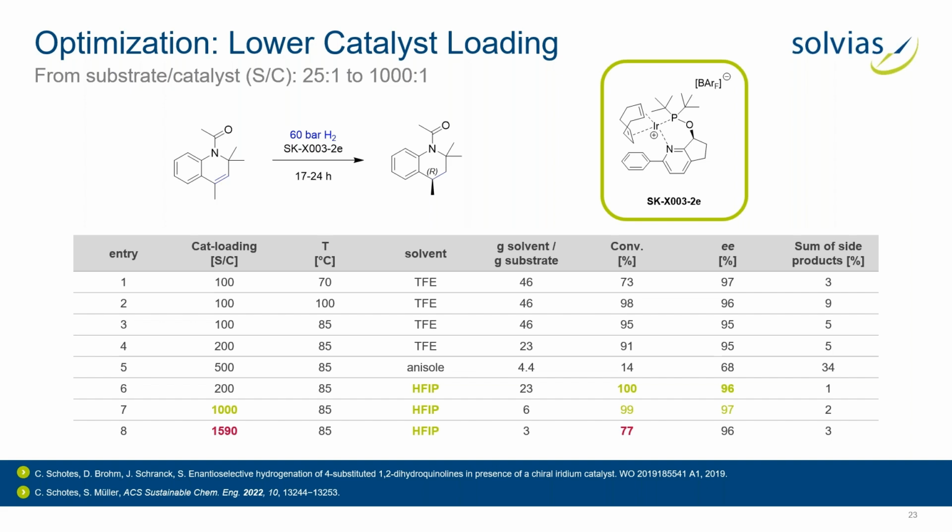And this is then done by altering temperature, solvents, substrate concentration, and so on. And with this found hit, that's commercially available from the catalog, we could reduce the catalyst loading to an S/C of 1000. That's 0.1 mol%, in hexafluoroisopropanol, so full conversion after reaction overnight, not many side products. And at that point, well, that's pretty nice.